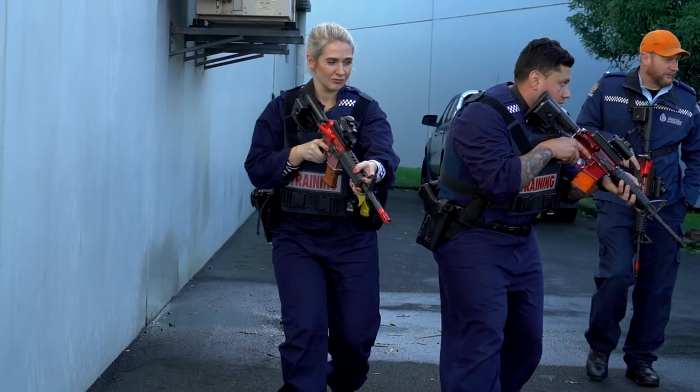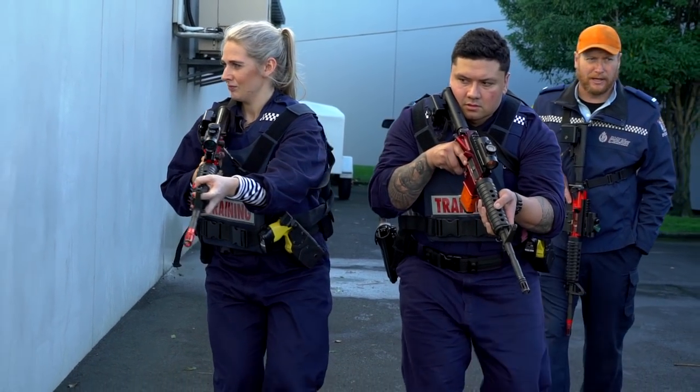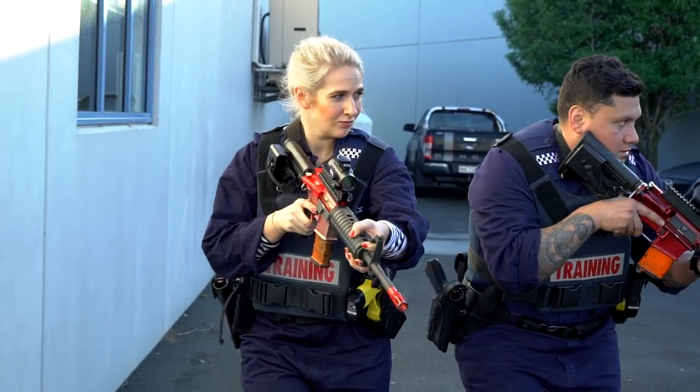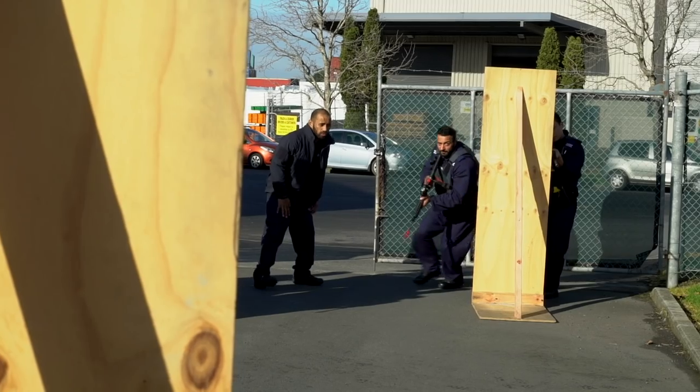In this situation, we've got guns, we've got handcuffs, pretty high-end situation. We want to be taking it nice and slowly, not rushing to get there, because we've just seen what happens, ladies, and we get a bit stressed, heart rate goes up. Covering! Moving! So first team.